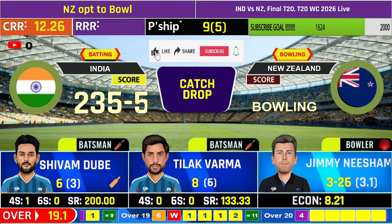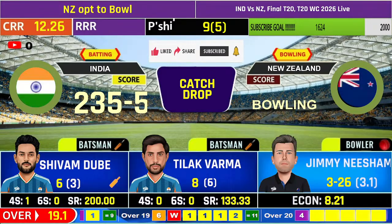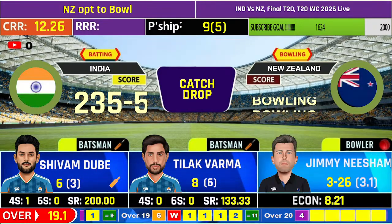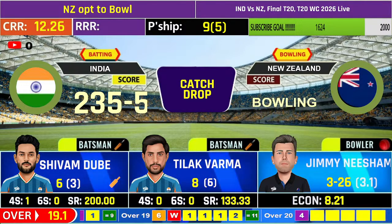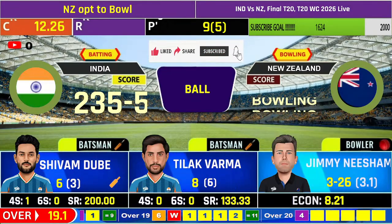Dube will be ready to try and pump it on the leg side. Last over coming up. Jimmy Neesham, 3 for 22 off 3. Round the wicket. Dube goes high but not long enough. But he was never there. Oh, it might be 4. It is. He was searching for it. It tells you how good the Akshar Patel catch was the other day. This was as tough, if not tougher.